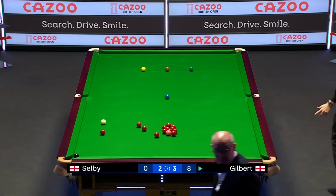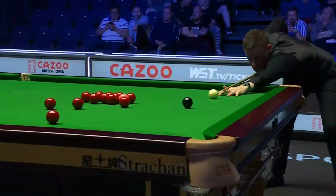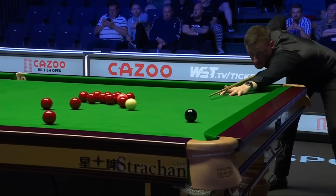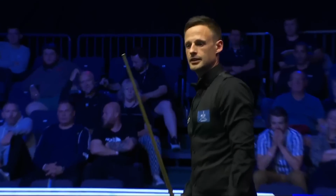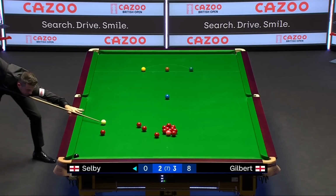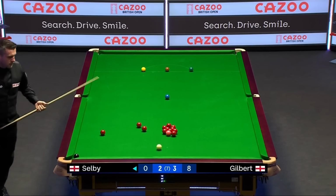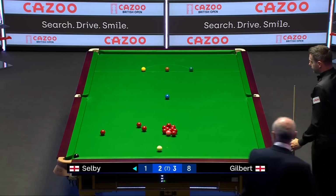Well, would you believe it? Dave Gilbert misses the black. We've seen a lot of players miss blacks into this pocket. Maybe it just hugs a little bit towards the top cushion. I think it did. Well, you've got to play them. Maybe to the far jaw a bit more. What a reprieve. What a chance missed from Gilbert.